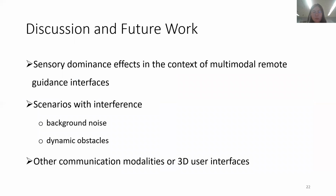In both experiments, although the combination condition shows better performance compared with the visual condition, the difference was not significant. This result is related to the Colavita visual dominance effect, which is a phenomenon that occurs when participants fail to respond to the auditory components significantly more often than the visual components of a bimodal target. We are interested in further exploration of sensory dominance effects in the context of multimodal remote guidance interfaces. If the Colavita visual dominance effect can also be observed in this context, then this would lead to a valuable insight into an effective design of future remote guidance interfaces.